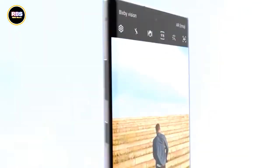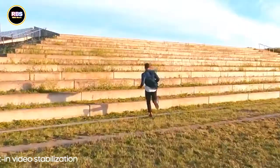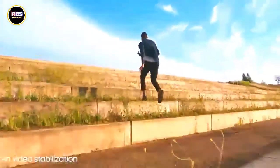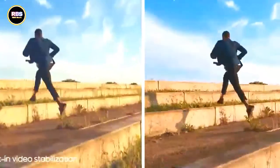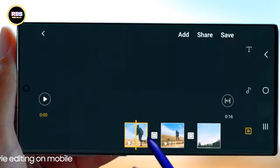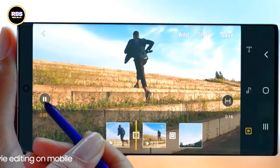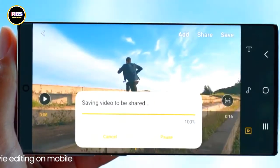And to make high-motion video every bit as epic, we've introduced advanced super steady technology that takes away the shakes at the touch of a button. The result? A super smooth video every time. With S Pen and Video Editor, you can edit your videos with the precision of a professional movie editor.